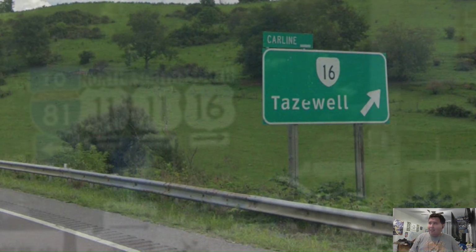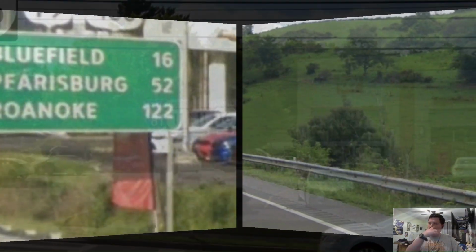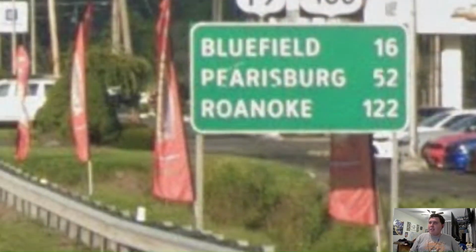Alright, Yellowstone National Park is located in Virginia. And then here we get another mileage sign. We get Roanoke as our primary from 122 miles away. Wow, VDOT, this is awesome. Woohoo!